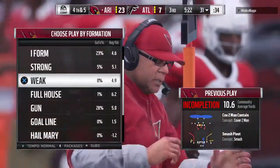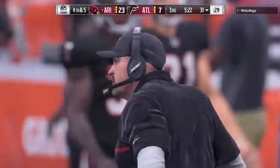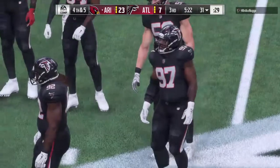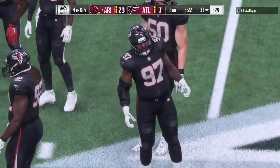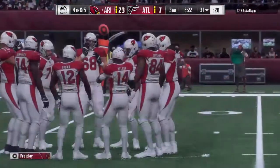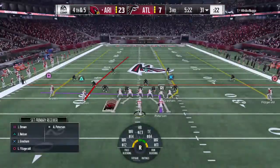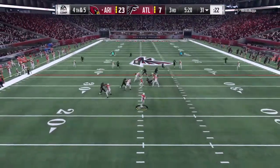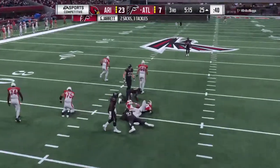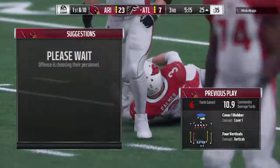Oh, incomplete. Nearly the pick they needed. They would have loved one there, but at least it does get them to 4th down. And no move to get the offense off the field. They're going on 4th and 5. They'll indeed go for it. Palmer. And the Falcons get there. The Falcons get the sack. Down he goes. Grady Jarrett in there to get him for his second sack of the night.